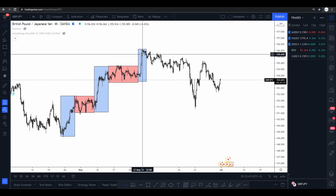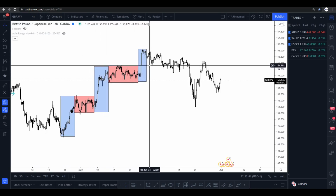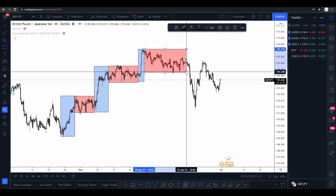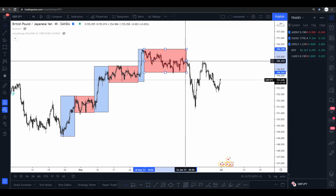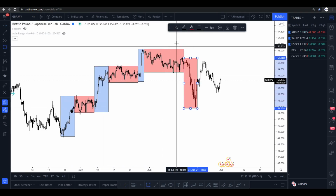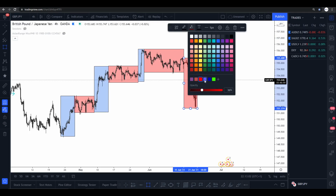Now, as soon as we went up again, this is where we did consolidate, but this consolidation was different, because this consolidation was followed by a downwards directional push, right? So it was followed by a downward directional push. So what does that kind of tell you?